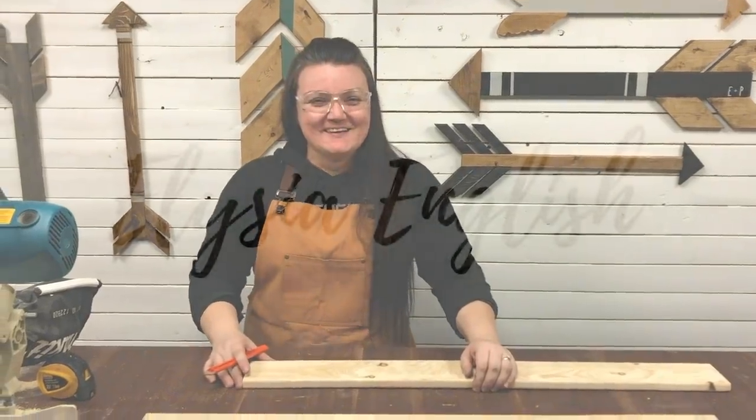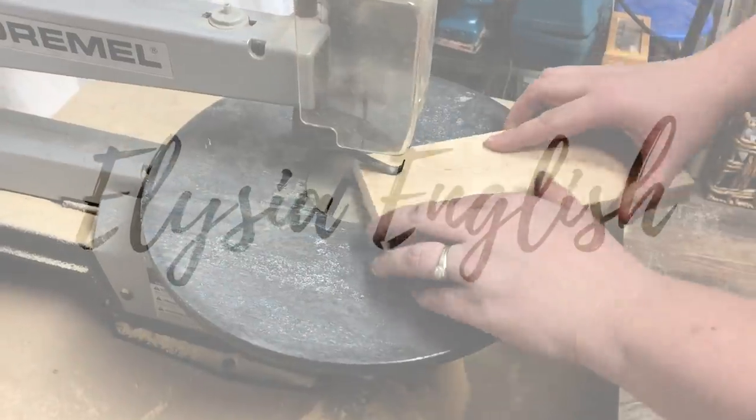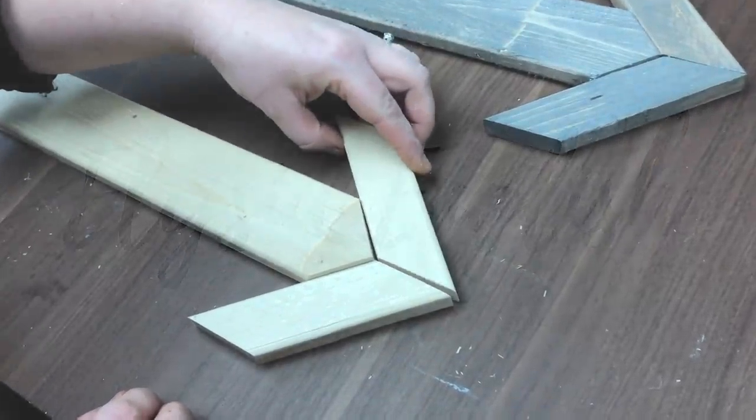Today we are doing an extreme upcycle while we prep and get ourselves ready for our huge mudroom transformation this week. We have been waiting to work on a mudroom transformation.